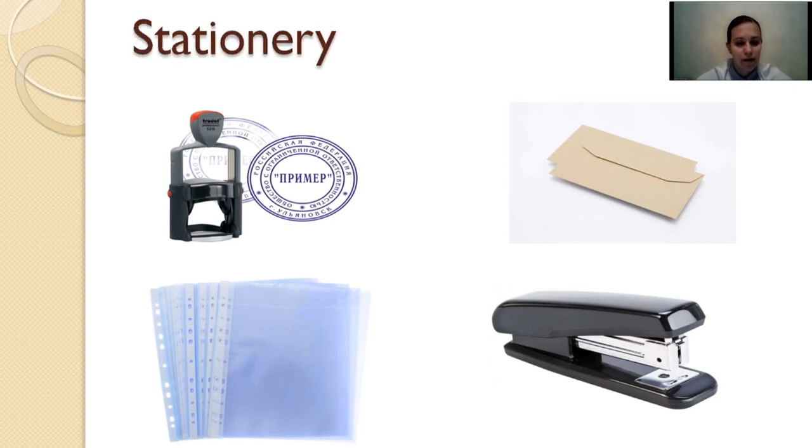Finally, stationery. Besides traditional pens, pencils, erasers, and scissors, you will certainly need a stamp to put on guest invoices, lots of envelopes to put guests' bills inside, a stapler to clip some pages together, and punched pockets to store documents in order.